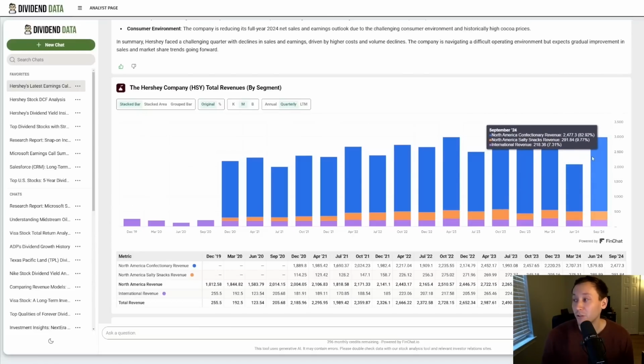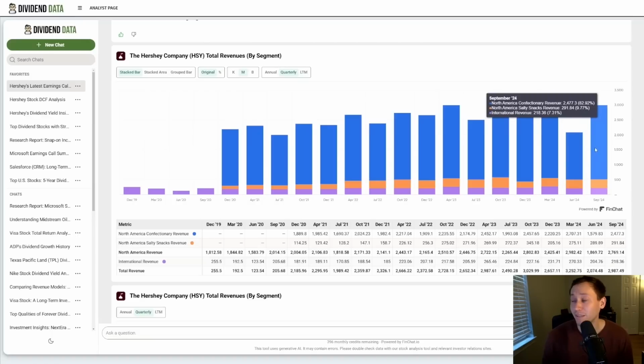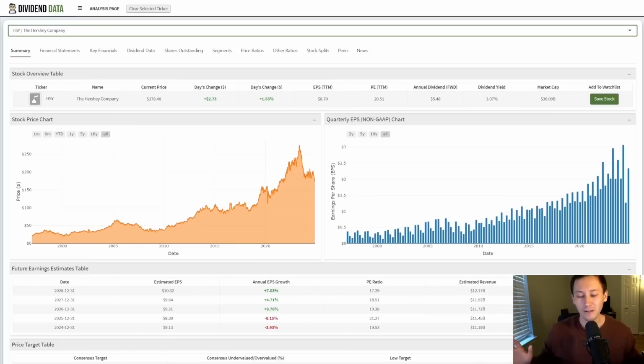And as you can see, their Q3 revenue did show a bounce back relative to their extremely weak Q2. So the company may be doing a little better than it seemed last quarter. But that whole earnings analysis is really focused on the short-term problems facing Hershey. But if we take a step back and do a big picture look, you can see there are long-term growth trends happening at the company. So let's do a full stock analysis on Hershey over the long term.